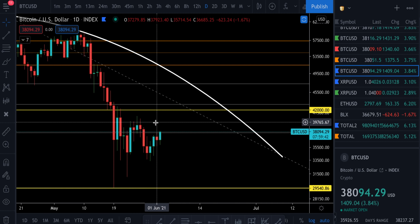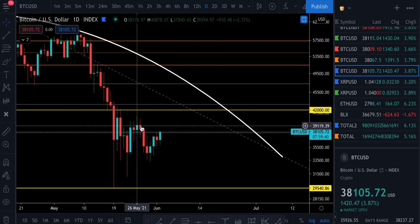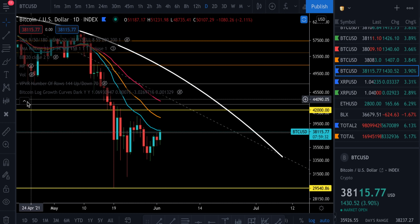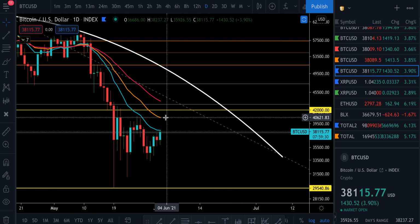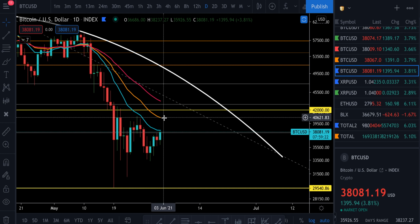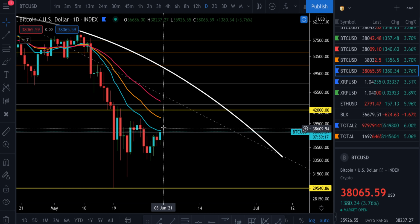So 40,000 is good because you can see that the highest candle body close since this downtrend is 39,300. And let me pull up the 21-day EMA. The 21 exponential is sitting right here at about 40,600. Ideally, that would be the pivot point that would continue us to the upside. So until Bitcoin closes above 40,600, again, it might take a couple more days.